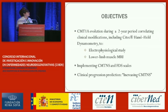Our initial objectives were, first of all, to establish the CMT1A evolution during a 2-year period, correlating clinical modifications, including dynamometry, to electrophysiological and lower limb muscle MRI findings. Secondly, implementing CMT-NS and FDS scales, which allow comparative analysis with recent studies of the disease. And finally, looking for parameters which predict the clinical progression of the disease through a variable called increase in CMT-NS, that we'll see deeper in the following slides.